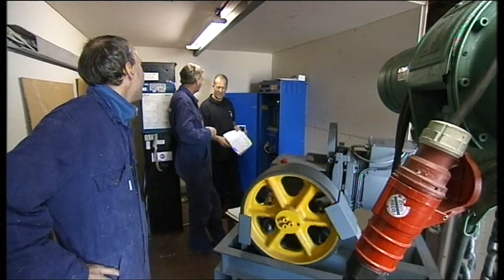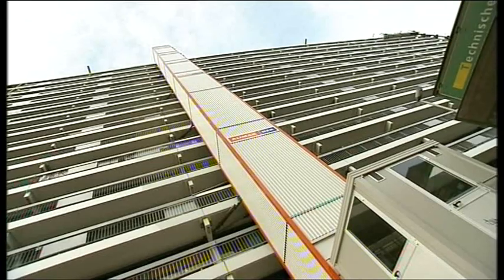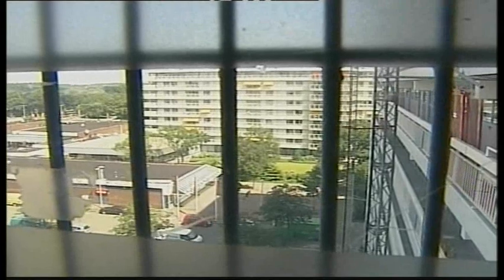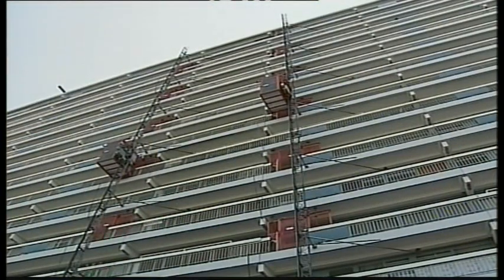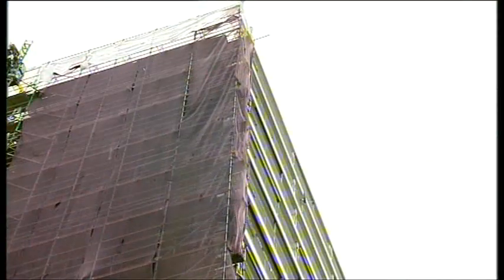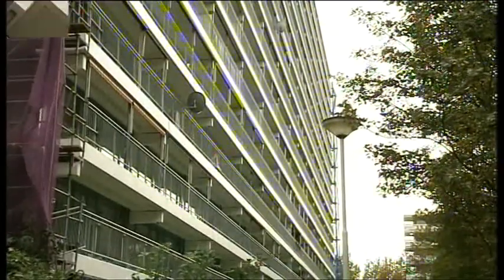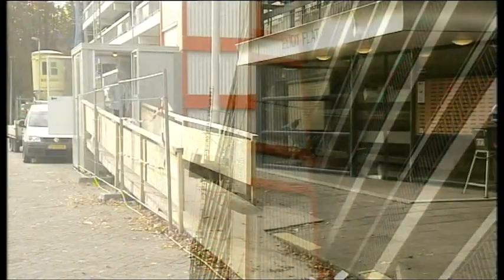Major maintenance and renovation of indoor lifts in apartment buildings involves making provisions to ensure that residents still have access to their homes. Until now, open lift installations, such as those used in construction work, were used for this purpose. Many residents find this unsafe and unreliable, often feeling nervous or unsteady. The appropriate solution to this is a provisional and safe Alimak Hek temporary lift.